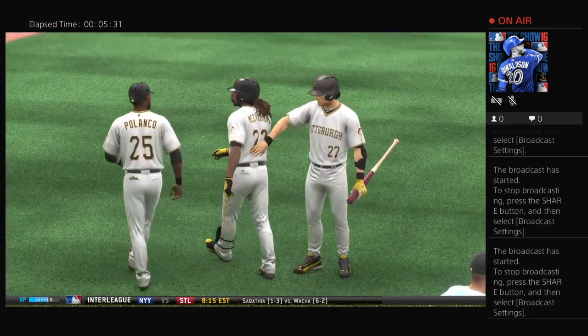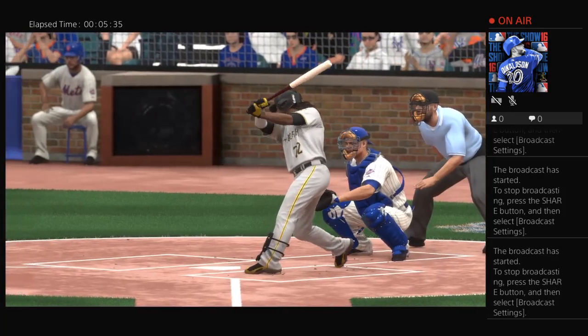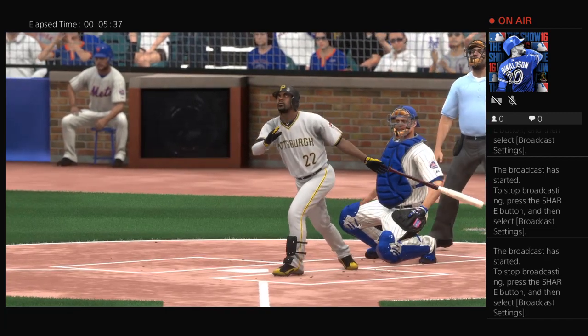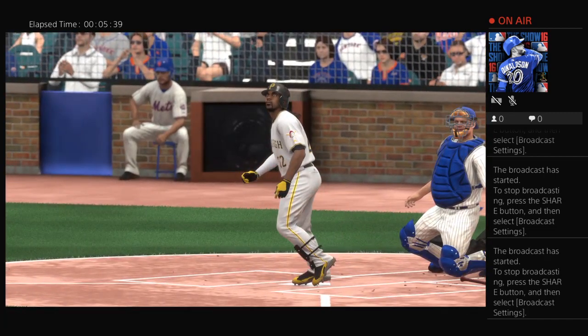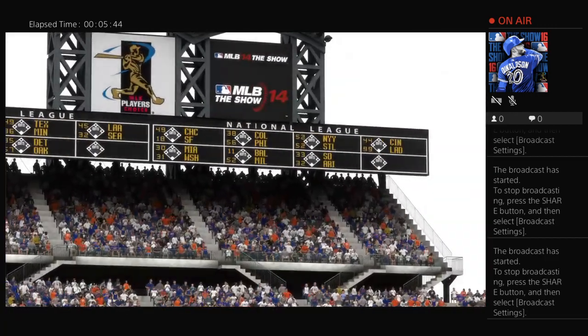Well, this guy's been a real pain in the backside so far in this series. I mean, this is his second home run here in 3 days, so he is really seeing the ball well now.